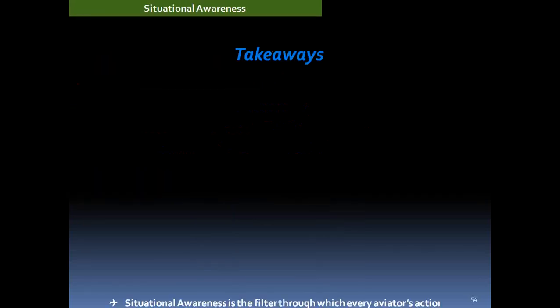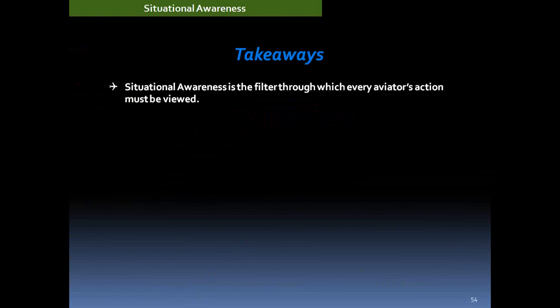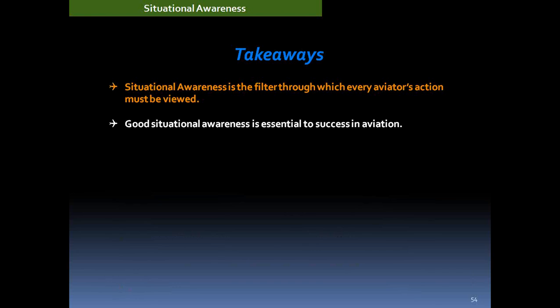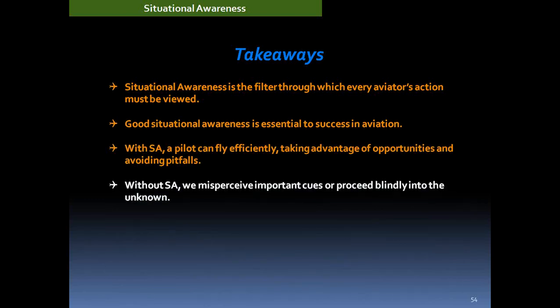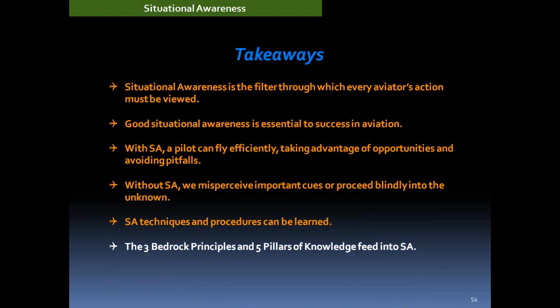So here are the takeaways from this webinar this evening. Situational awareness is the filter through which every aviator's action must be viewed. Good situational awareness is essential to success in aviation. With SA, a pilot can fly efficiently, taking advantage of opportunities and avoiding pitfalls. Without SA, we misperceive important cues or proceed blindly into the unknown. SA techniques and procedures can be learned. The 3 bedrock principles and 5 pillars of knowledge feed into situational awareness.